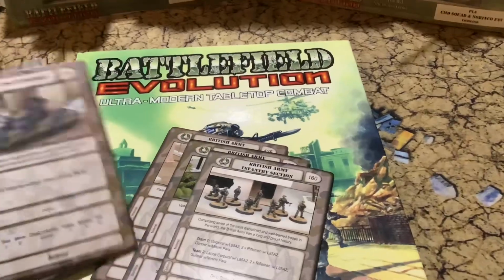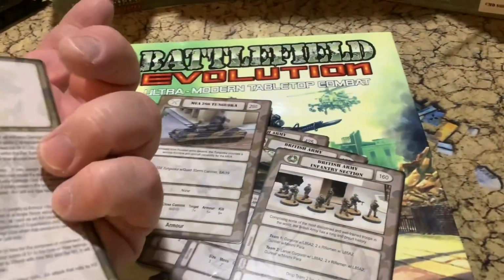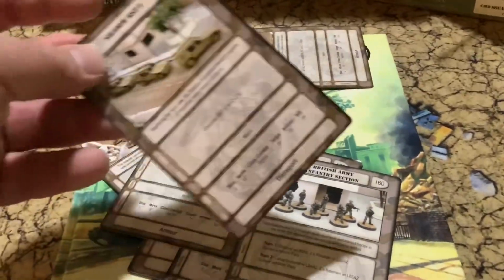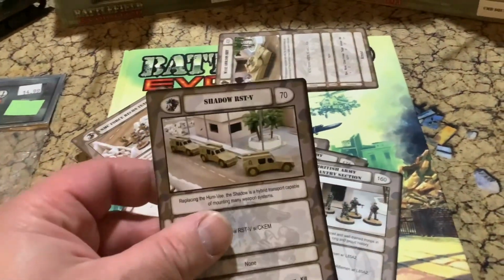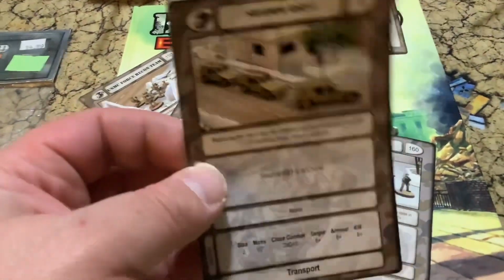And here are the card sets they come in. Like I said, the card set is pretty useful to have around. You don't need multiple copies of these things, because you can probably invent ways to track your units.